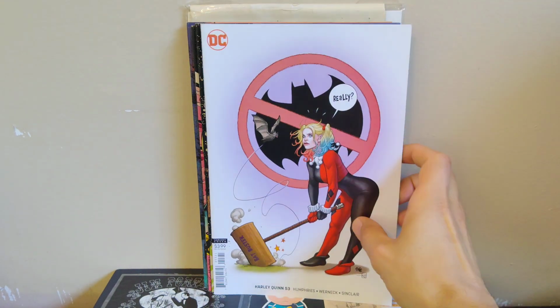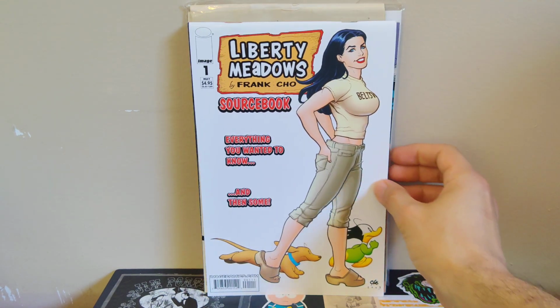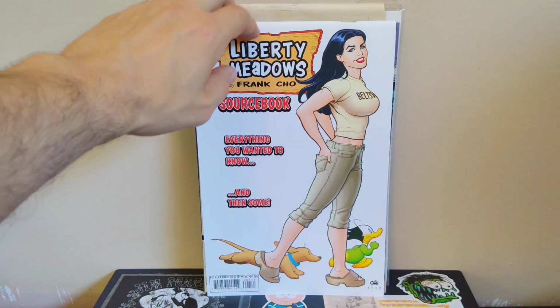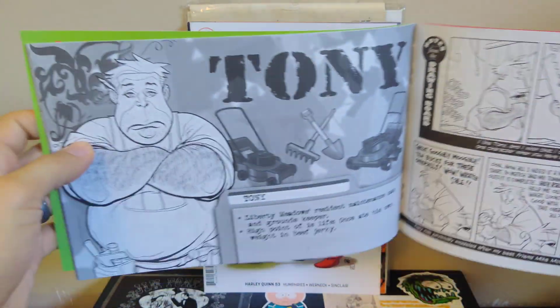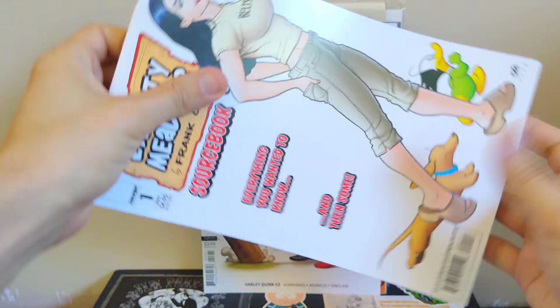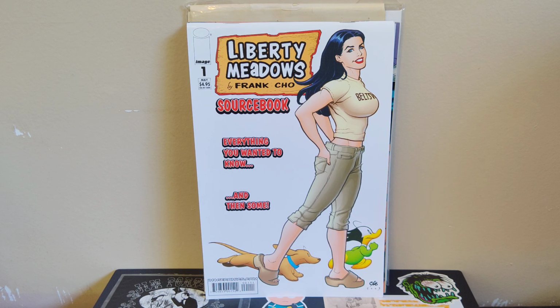A couple more Frank Cho covers here. This is Harley Quinn 53, and then Liberty Meadows source book. This is a, what do you call it, landscape, I guess, because the Liberty Meadows was actually a comic strip that Frank Cho wrote and drew when he first started out. I think it was published in like a Baltimore paper. It started in a student newspaper, I think, but then it got syndicated into actual newspapers, so it's pretty cool.